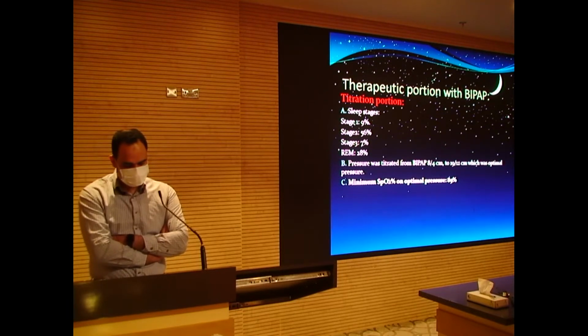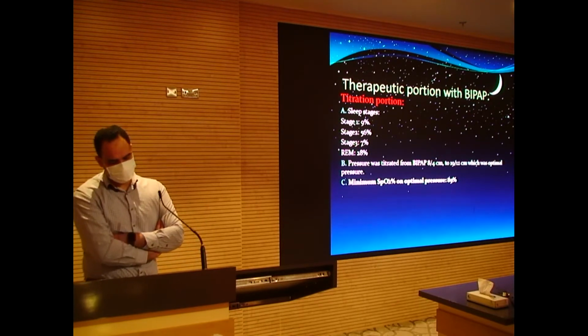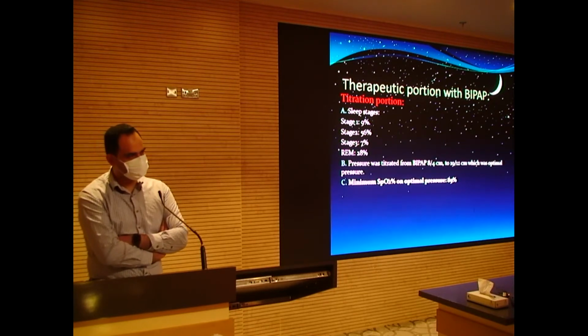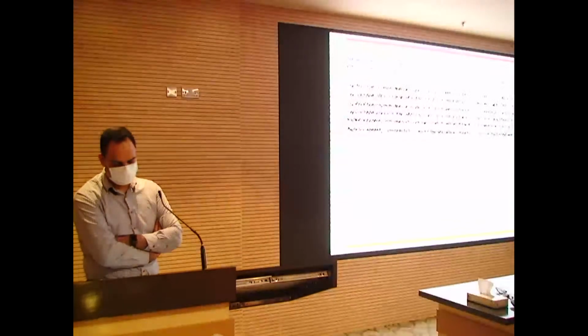So pressure was titrated, and of course we used a BiPAP machine because he was a COPD patient. Pressure was titrated from 8/4 to 19/12, which was the optimal pressure, with a minimum saturation of 89%, which is a huge difference from the baseline.